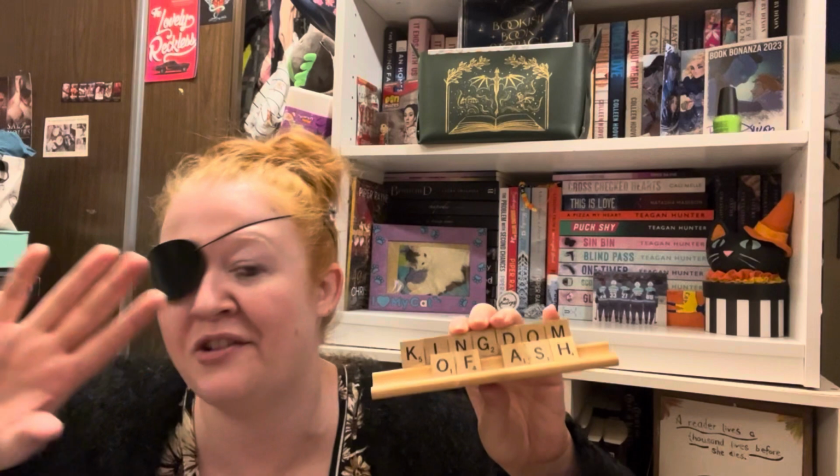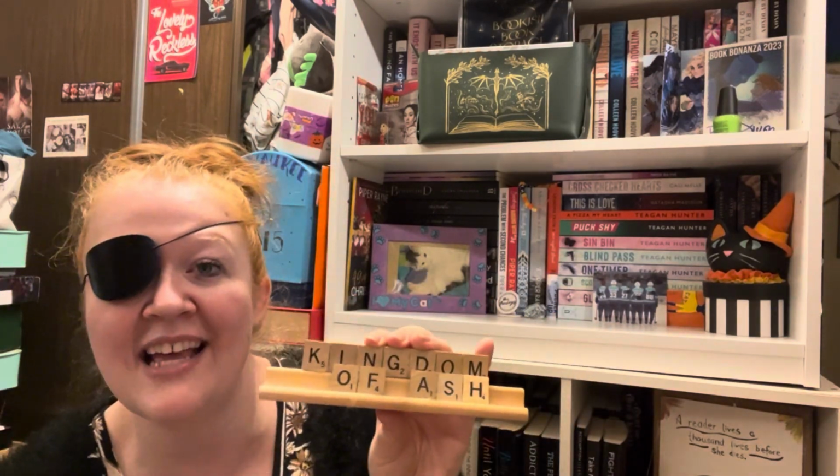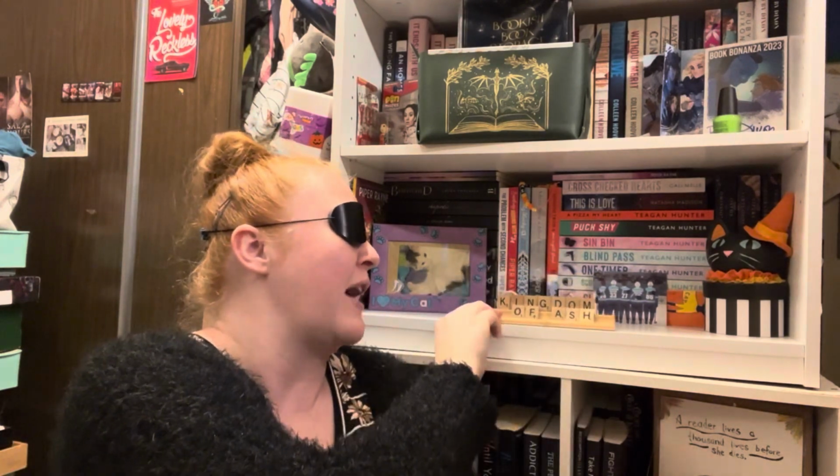If your friend has a YouTube or a bookish Instagram handle, you could even put the name on that, and then they could put it right on their bookshelf by whatever book or series it matches with, or just something fun to put on a bookshelf. So those are the different uses I have for a Scrabble game.